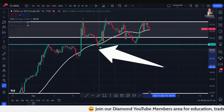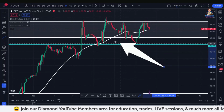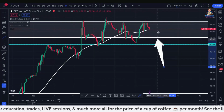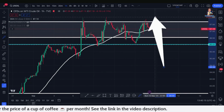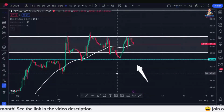So now that we understand that we are in this consolidation pattern, right? I think everyone can see it. This has been our highs and this has been our lows. So we are going to work within these price points until price action either closes below and heads down or closes above and heads up. And that's what we are going to look at.